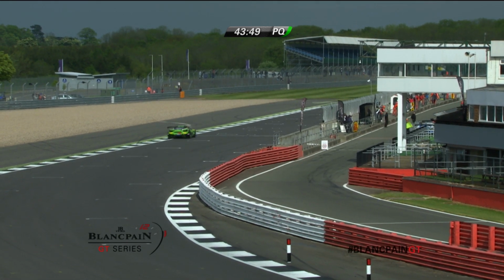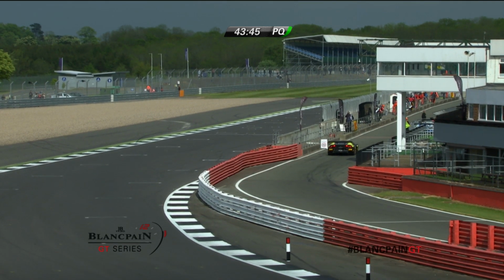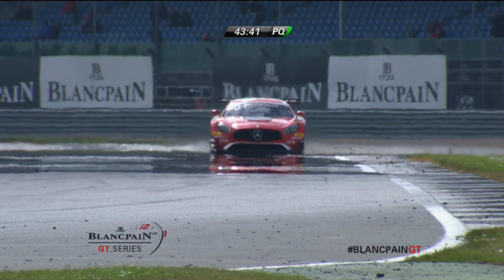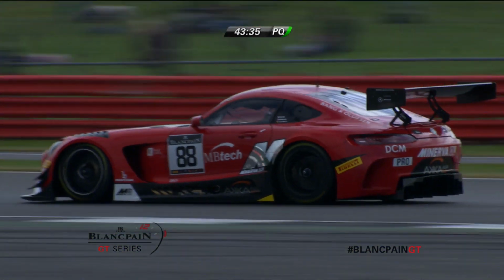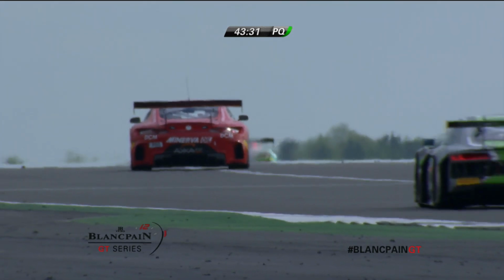So third, I can't read the timing and scoring. It's a 26. Christopher Haase has gone third. Yeah. So Audi beginning to creep up. And then fourth Ferrari, Daniel Serra, absolutely, who is another of these drivers that's under the radar. Absolutely, I was going to say Serra in one of the Pro-Am cars, and again showing very strongly indeed.